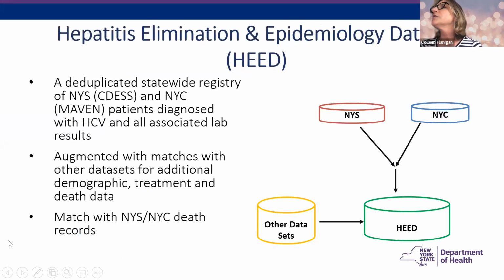So just real quickly, I want to talk a little bit about HEED, and I can take no credit for the establishment of HEED. My colleagues Lucilla Zamboni and Larissa Wilberscheid are really the force behind the development of HEED. It is a statewide data set currently under development. It will contain longitudinal information on patients with hepatitis C laboratory and case investigation information reported both to New York State and New York City through the electronic clinical laboratory reporting system known as eCLRS, as well as the case surveillance data system known as CEDIS and MAVEN for New York City.